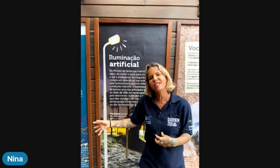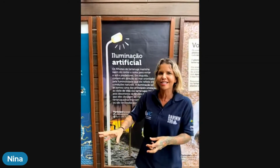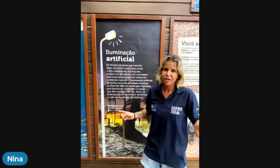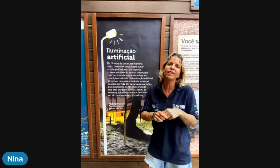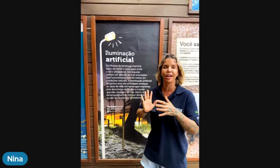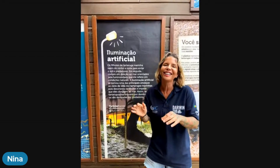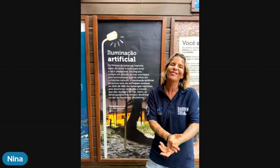When we put artificial lights in a nesting area, the baby turtle confuses that artificial light with the stars and the ocean, and it goes the wrong way. So turtles have a big problem with photo pollution, and that is something that we try to work, and we try to work alongside with the government, with hotels, with condos. So in the place that the turtles are being born, we try to make it as dark as possible so we can multiply the baby turtles.